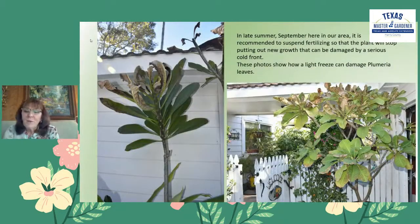The season is winding down. In late summer, you stop fertilizing. Fertilizing creates new growth and new blooms, and you want your plant to wind down like the season has. These are photos showing what a little freeze damage will do to the leaves. Freeze damage in this case is 34 degrees. Anything 32 and below will cause stem damage.